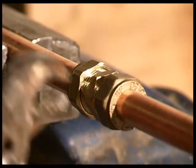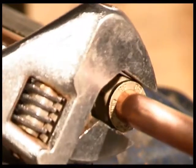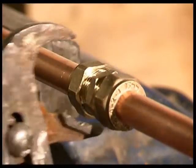Compression fittings are ideal for use where it would be damaging or dangerous to use a naked flame, or where the joint may need to be broken and remade in the future. They can also be used on wet pipes.